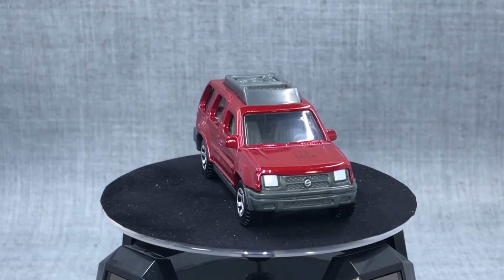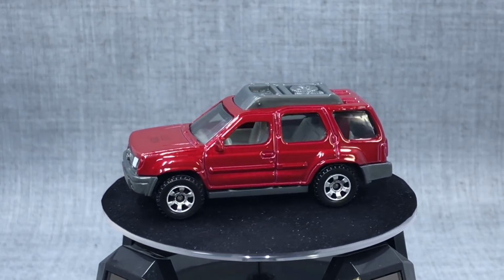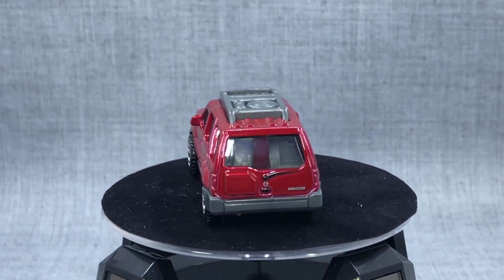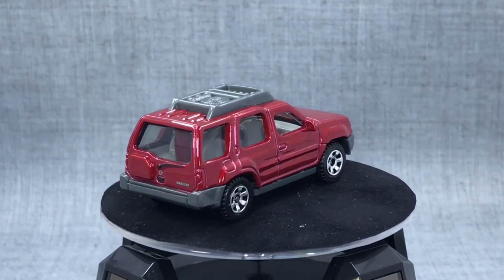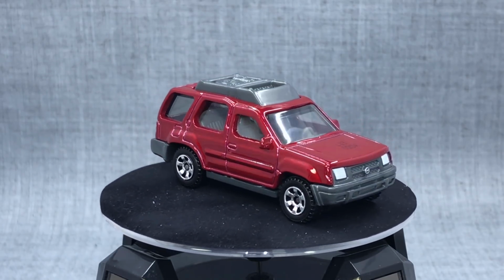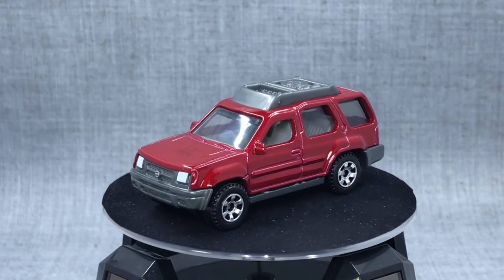This is the Nissan Xterra. We have seen the Xterra in the Matchbox range years and years ago. It's been a long, long time. This casting has been modified. You can see, as the back swings around, this used to have an opening tailgate and no longer does. They just can't do it for a $1 model.